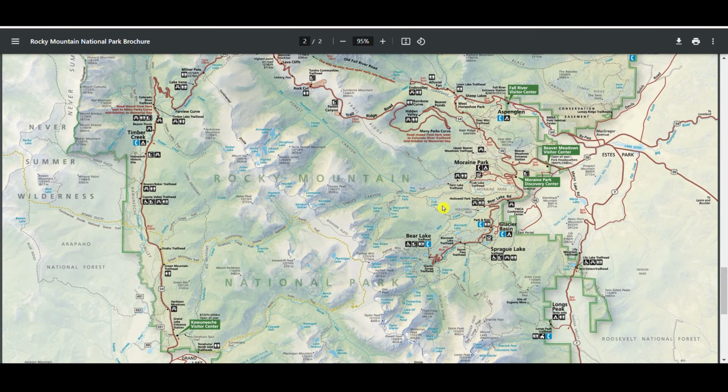Another way is to get camping reservations in the park. They have to be the in-park campgrounds. And some of these campground reservations will even count towards your Bear Lake, your timed entry plus reservation. So that's really helpful. Again, looking at the map of Rocky Mountain. So you have a campground over here on the less visited west side of the park, Timber Creek.